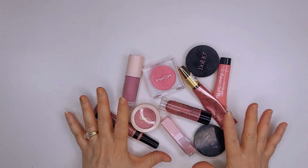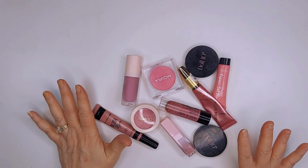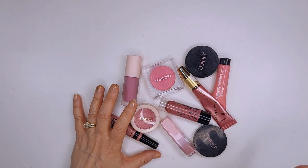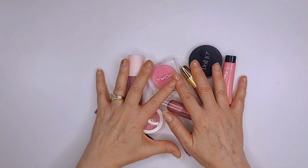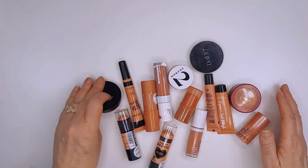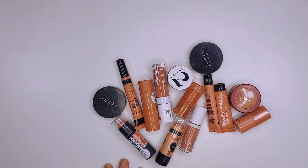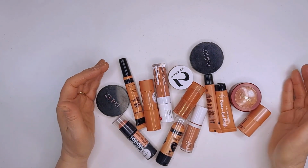So this one is being done a little bit differently than all the others because I really want to compare these shades, weed out the identical ones, and only keep what I love. So right now, these are the ones that are being kept from that. And so now I have another set that are all of my warm blushes. So let's go through the swatch process with these.